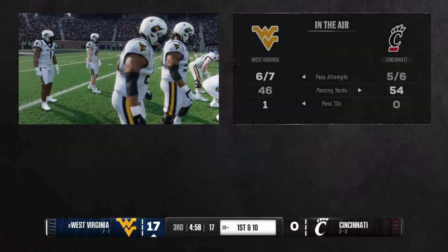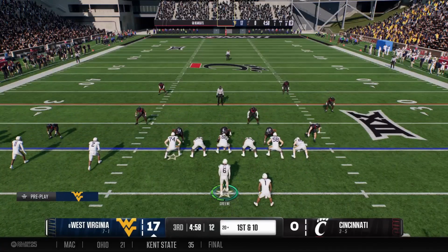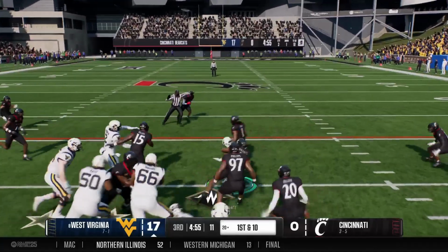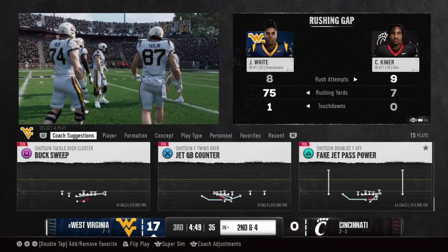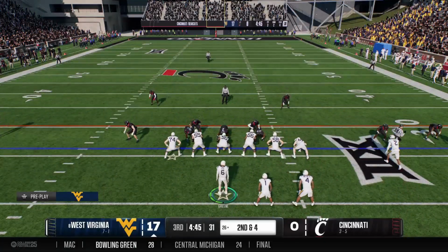If it's working, why change it? And that running game was working in the first half. I imagine we'll see a lot more of it here in the third quarter. And you just know the offensive line was telling their coordinator, put this on us. Let us continue to go out there, push these guys around. We can put this game on our back and end this thing by running the ball. And this is a manhood question for this defense.